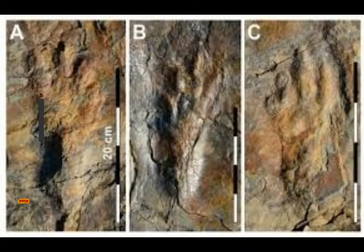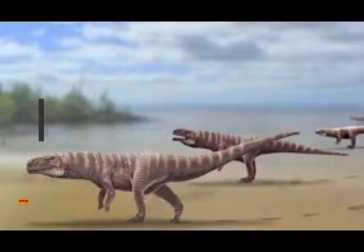"When combined with the lack of any tail drag marks, it became clear these creatures were moving bipedally, that is, they were walking on two feet. They were moving in the same way as many dinosaurs, but the footprints were not made by dinosaurs. Dinosaurs and their bird descendants walked on their toes. Crocodiles walked on the flat of their feet, leaving heel impressions like humans do."